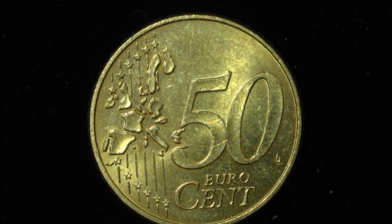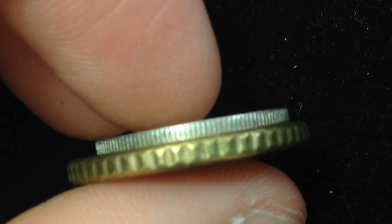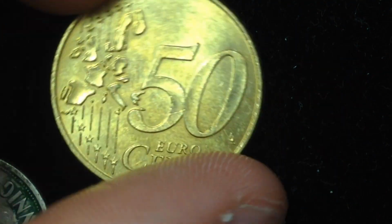Its metal content is Nordic gold. Its weight is 7.8 grams. Its diameter is 24.5. Now, its thickness is 2.38, so it's a pretty thick coin, especially when you compare it to the old coin that they were producing. So you can see, yep, much thicker.